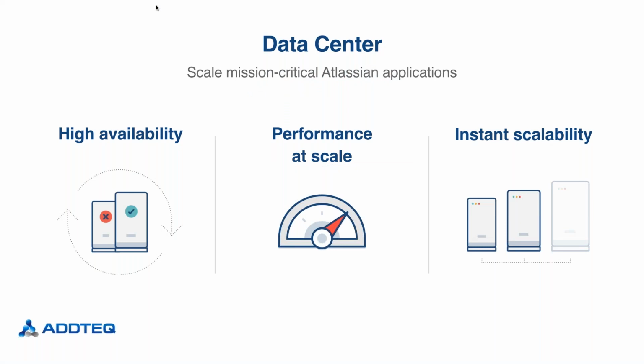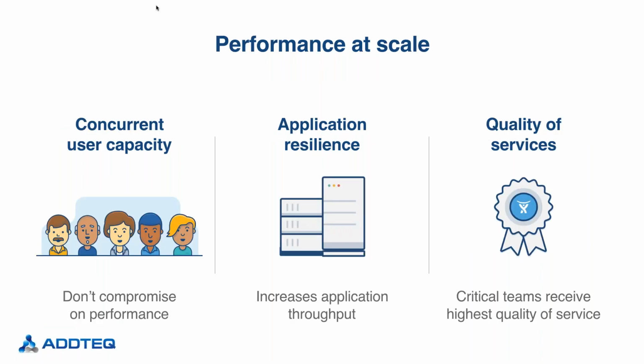So data center is a deployment model for Atlassian tools. And if you have mission critical Atlassian applications, you need to consider migrating to data center. The reason being, it provides high availability. It also provides performance at scale, and it allows you to instantly scale. So you don't need to rely on vertical scaling. With data center, you can scale horizontally across multiple application nodes, and you can eliminate single points of failure in your infrastructure and its architecture. It also allows for performance at scale.